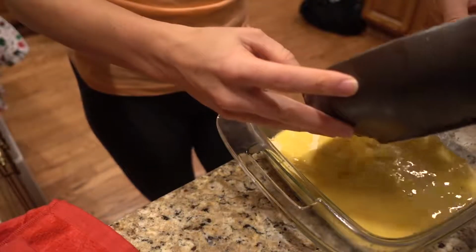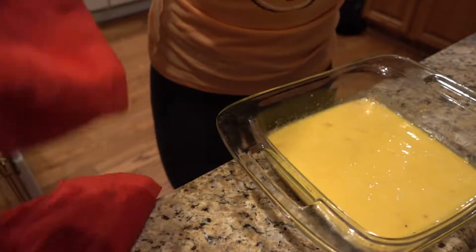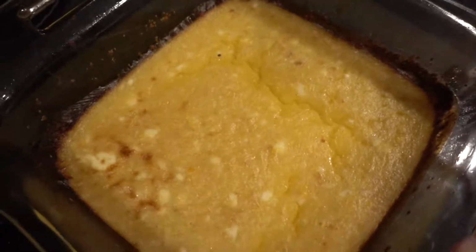All right, now that we have our mixture, we're gonna bake it for another 15 to 20 minutes. Lemon bars are done as well, so as soon as these cool, I will cut them up.